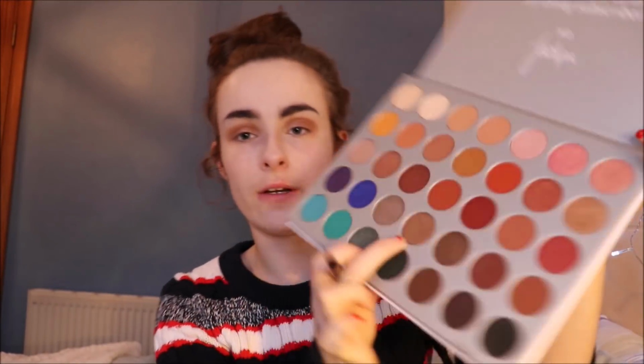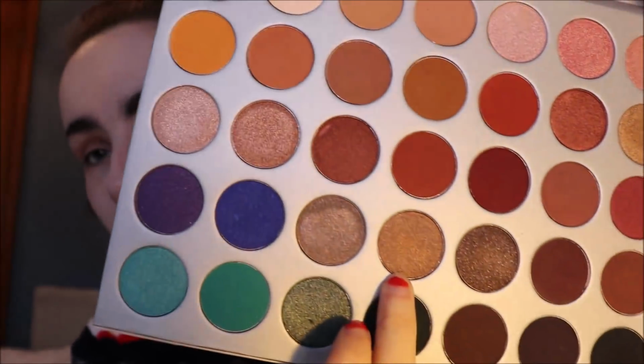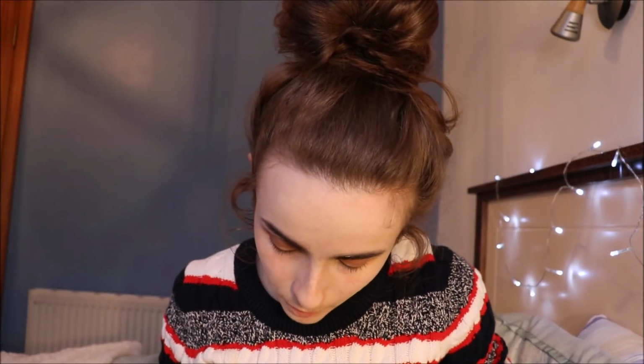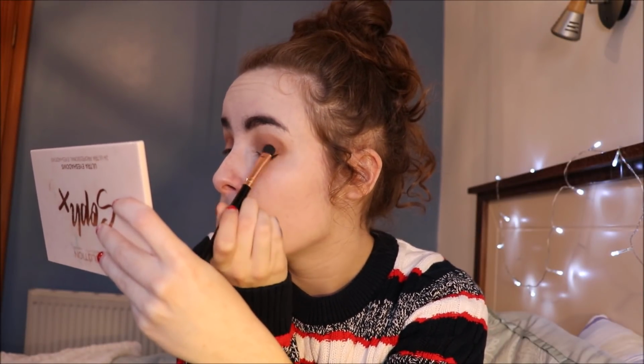So for the next thing I'm gonna do, I'm just gonna pop into this colour here. Can you see that colour there? And I'm gonna also mix it with some of this maybe. So yeah, that colour is called Hustle and Meeks. So I'm going to just pop into the shade Meeks first and just pop that on the inner side of my eyeball. So that's just what the eyes look like.